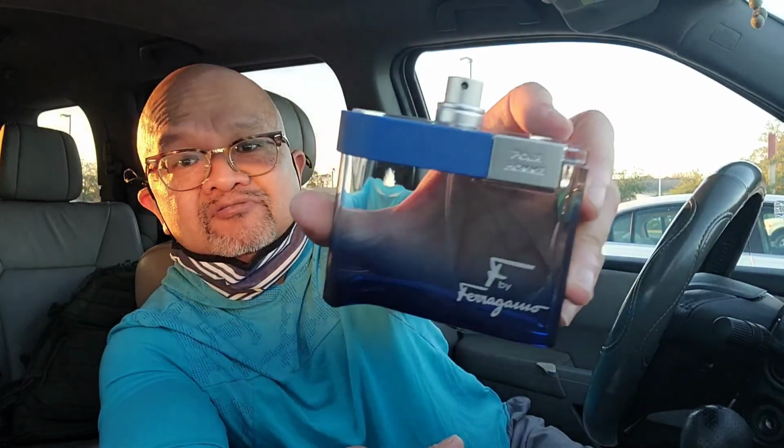And I love it. Good Lord, when I smell it, the first thing I smell is blue. I smell aquatic, but a different type of aquatic, because I smell a little lemon and citrusy. Yes! Good Lord, it smells good. Man, I'm going to spray it again. Oh man, I smell blue. I smell lemony, citrusy, clean, and fresh. That's what I get from this F by Ferragamo.